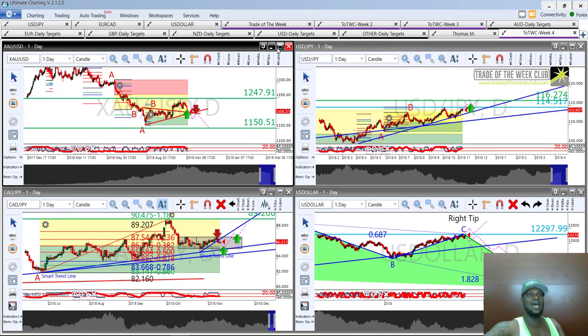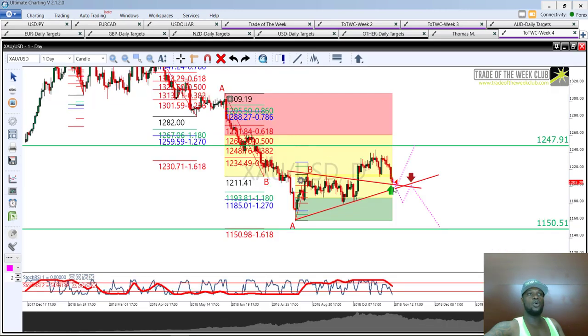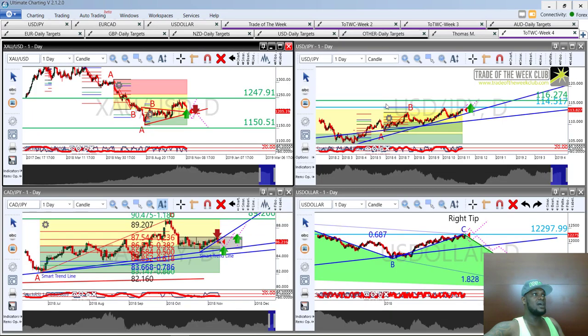Gold, again, is in that area just like the dollar where it could hold. If gold holds here, we are going to see a push up to 1247.91. If it does not hold, we'd be looking to sell. We do just want to sell the break. Let the market pull, let it push, let it get exhausted. When it pulls back, and we get that confirmation here, that's where we want to enter selling the market all the way down to that target, guys.